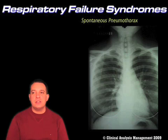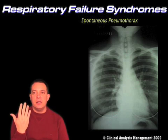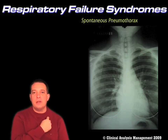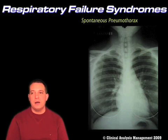So when we look at this chest x-ray right here, this is a chest x-ray where the patient is facing us. When we look at the patient's right side, you can see there is a clear line of demarcation that starts right about the middle of the clavicle and goes down, and you'll see that there are no vascular markings beyond that.